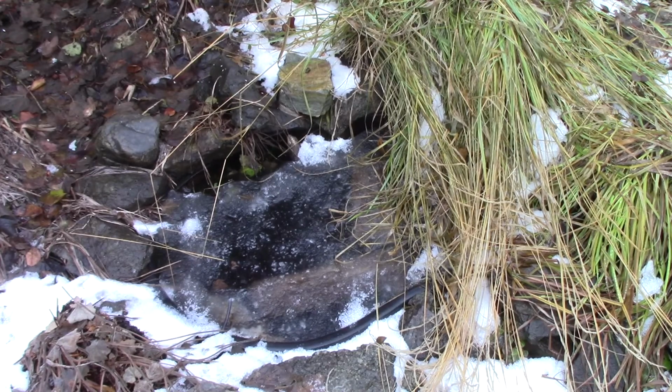We also have a small pond, which is a little hard to see under the slushy ice right now, but it is a 50-gallon preformed pond that we put in, and that's a nice water source for them.